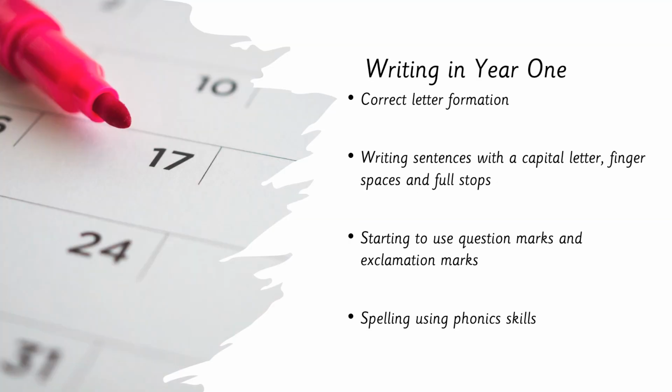Now moving on to writing. One of the big things that we focus on in year one is correct letter formation. In year one, we use precursive letters, which I'll talk about a little bit more in a second and give you some more examples. One of our other big focuses is writing sentences with a capital letter, finger spaces and full stops. That's our big focus in the autumn term. As we come to spring and summer term, we look at using question marks, exclamation marks, making our sentences a little bit more detailed, a little bit longer. And throughout the year, we use our phonics skills for our writing.